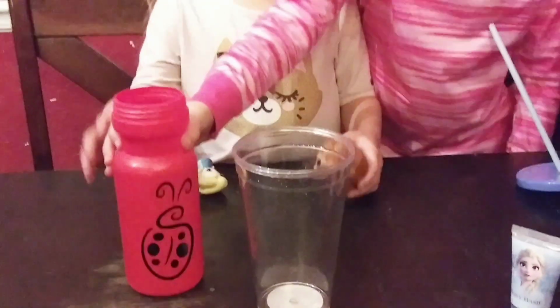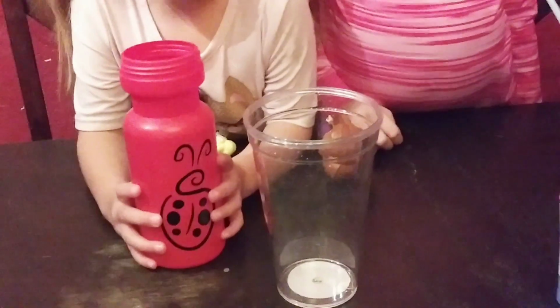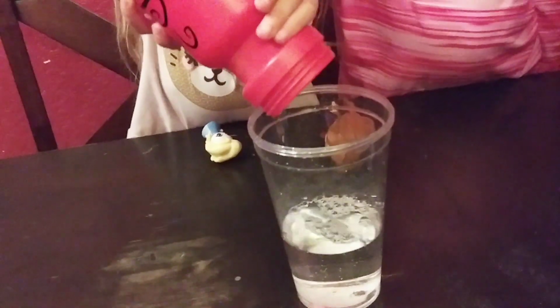Berry. Okay, now Addy's gonna put the water into the cup so that we can put the bath bomb in. Yes, yes. All right, put it in there. Put all the water in the cup. There we go.